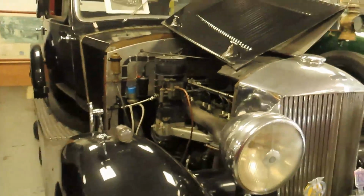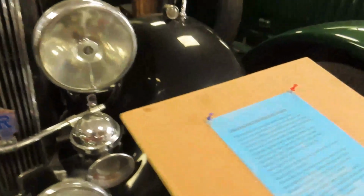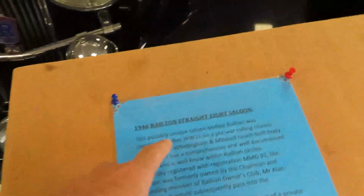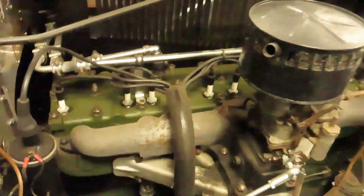Here is an absolutely fantastic car. This is a Railton, I believe it's just post-war. There we go, 1946. And there you go, straight 8 saloon. Let's have a look at this engine. What an amazing car this is. That'd make a lovely sound, wouldn't it? What a lovely engine. Straight 8s do sound good.